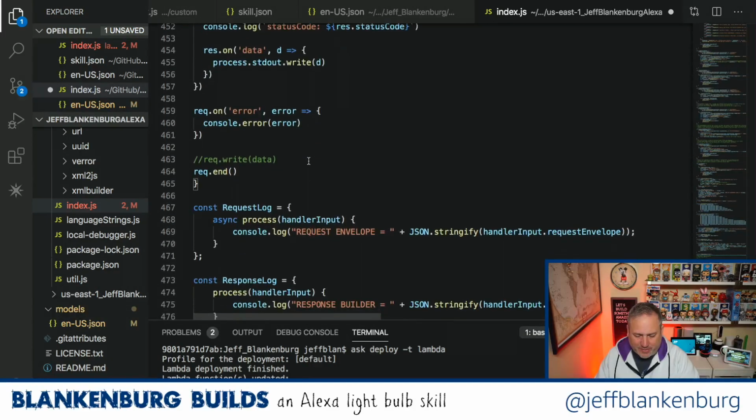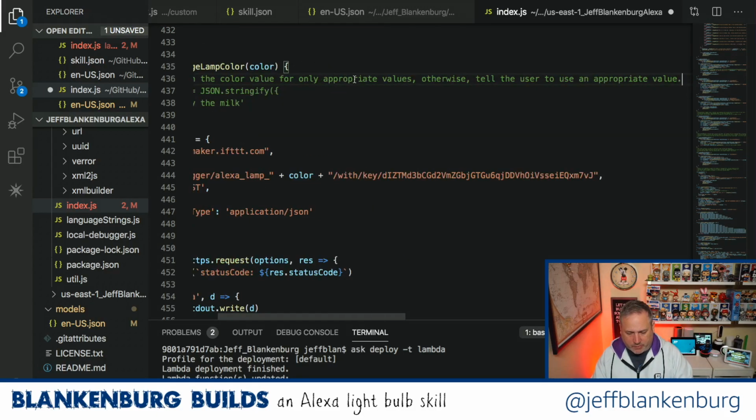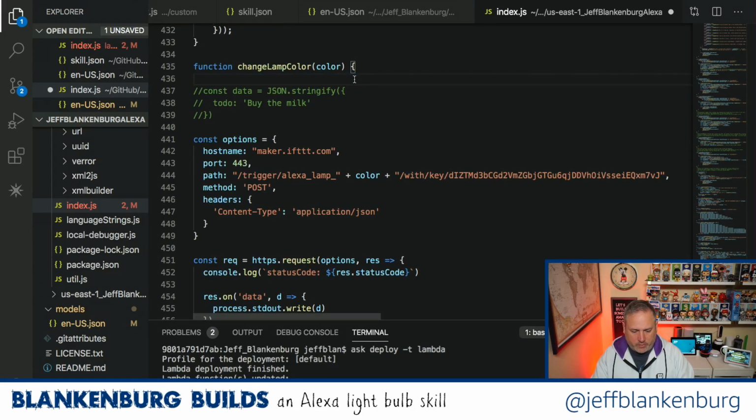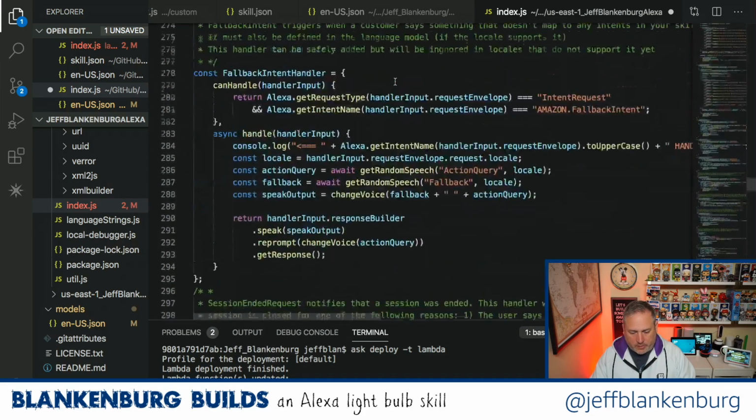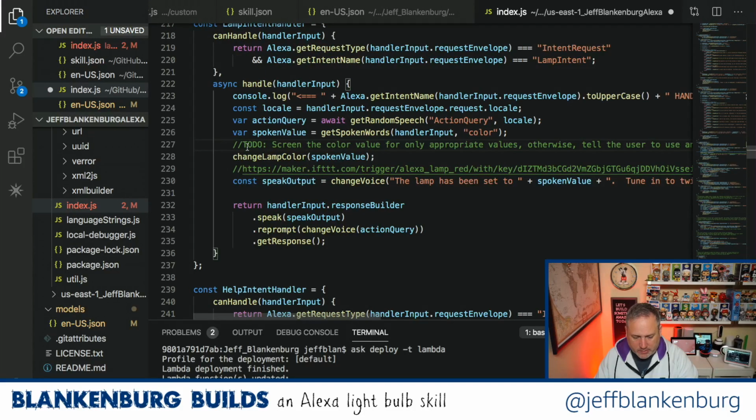Except I'm not actually going to do that here, am I? Because this is where I make the call. I need to do that up top in the lamp handler. So it's actually going to be more like here. And then there will be an if statement: if the color they said is in this string, or this array of values that I support, then go ahead and change the lamp color. Otherwise, we'll have a different speak output. Yeah, that's where that will live.